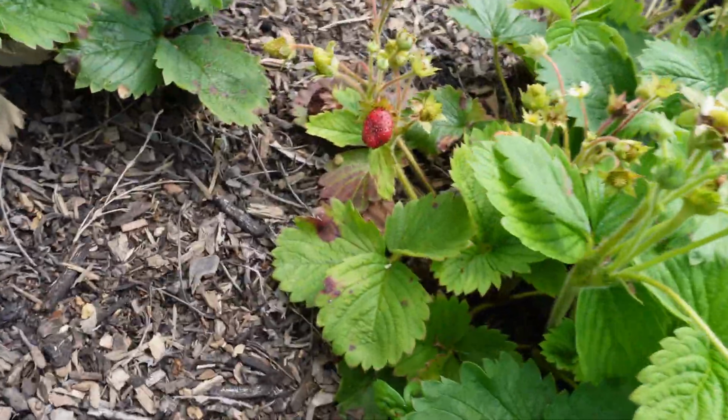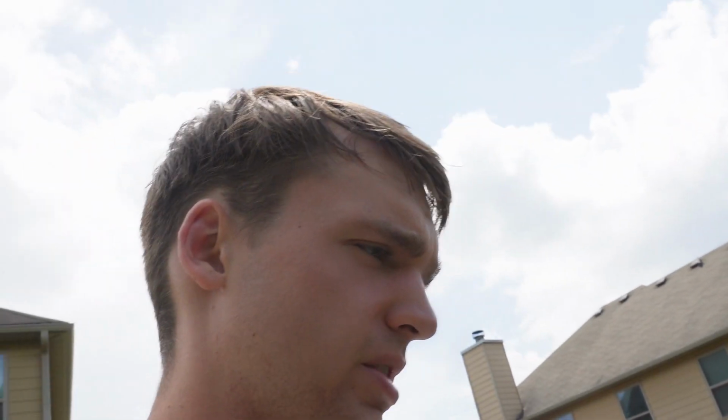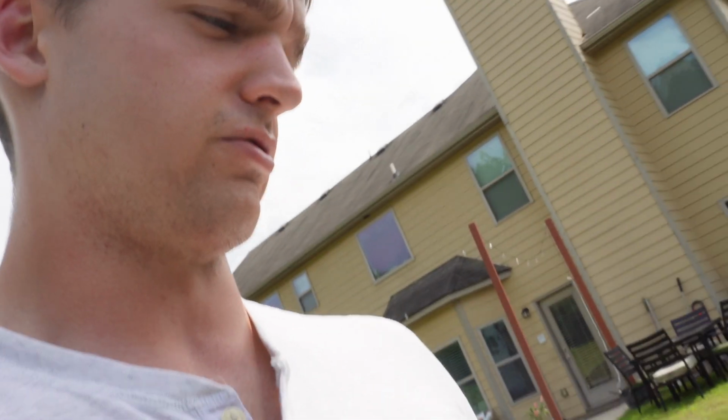You can see that one right there looks red and good, but there's a black spot on it. It's like this black fungus disease. It's basically ruining all my strawberries. So the plants are doing good, but the fruit this year isn't really edible, which is unfortunate, but hopefully next year I can get that problem solved. And just this year, I'm going to let the bushes keep on spreading and growing.